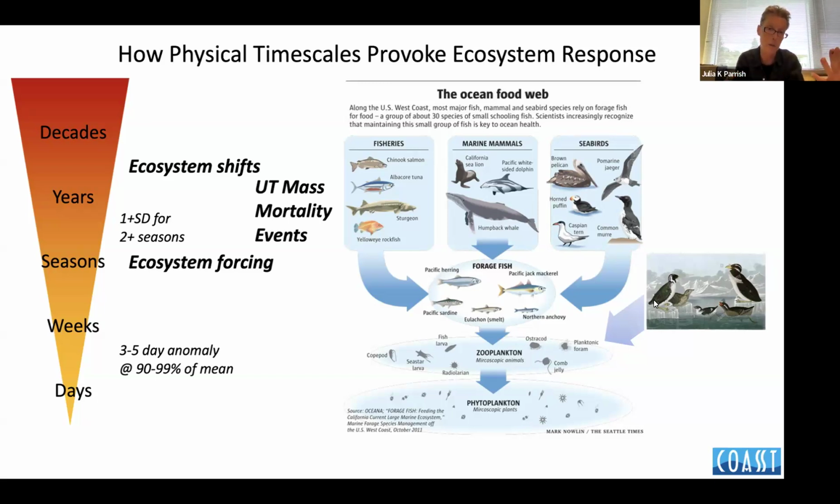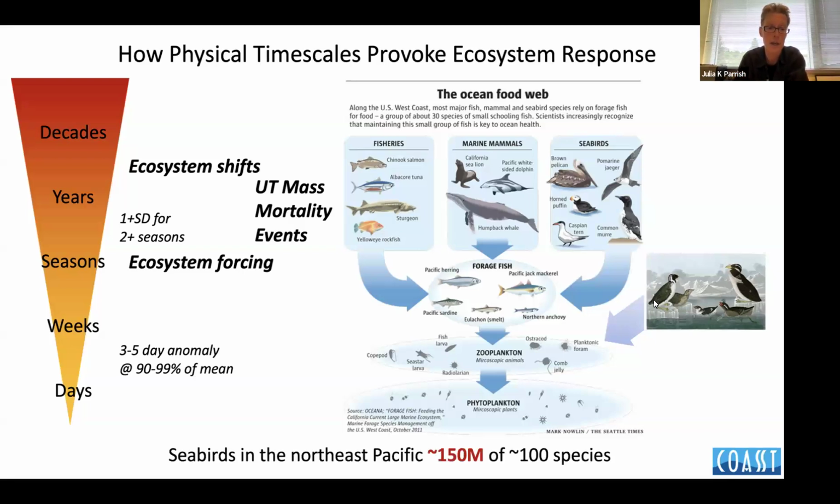So just like the graphs that I showed you previously of not normal or really not normal years and places, those things that are mass mortality events, which in COAST we define as 5x or more the highest value that we've seen on average over time. And just to put this in context, when you think about seabirds in the Northeast Pacific, there are about arguably 150 million of them, of about 100 different species. So a lot of different birds coming in and out of the system, both birds that are breeding in the system and diffusing into the system, and birds that are breeding out of the system, like shearwaters, and diffusing into the system during their non-breeding season.